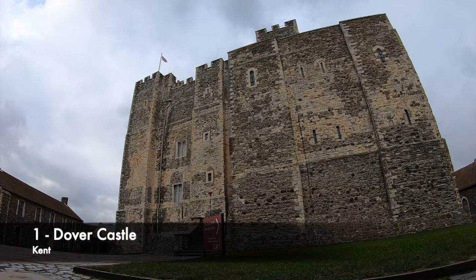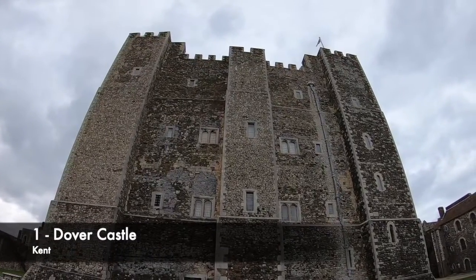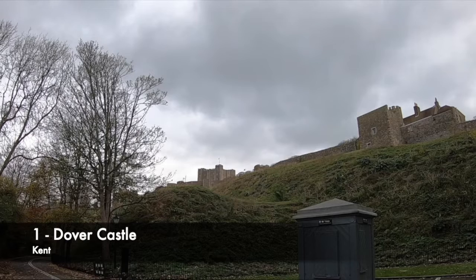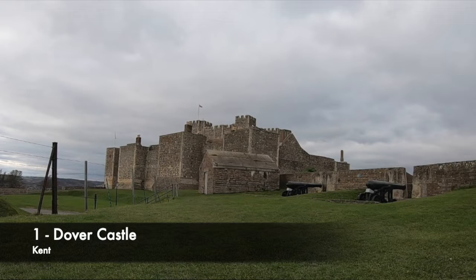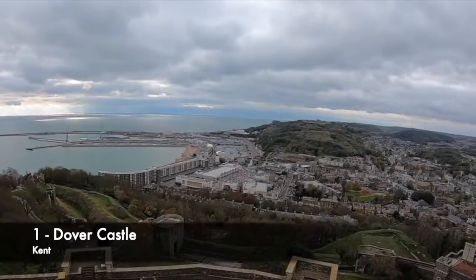Number 1. Dover Castle. Our number 1 castle you should visit in 2020 sits in the port town of Dover. Founded in the 11th century, Dover Castle has been described as the key to England due to its defensive importance throughout history. It's also the largest castle in the whole of England. For 9 centuries, it has acted as a gateway to the realm. When I visited, I was taken aback by the sheer size of the castle. It certainly takes more than one day to visit and see everything.